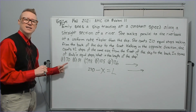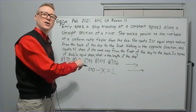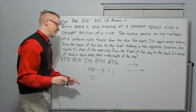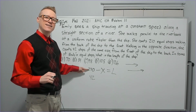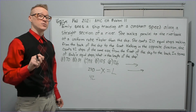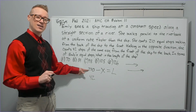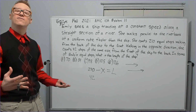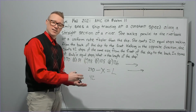Clearly not. The lowest answer over here is 70. So then if you freeze Emily now and have the boat go, because she's gone so far the length of the boat, but think about this. Do you notice anything about 42 maybe in relation to 210? If you do, it'll probably clue you in that you might be on the right path. Namely, this is 1/5 of 210. So if she goes 1/5 of her steps, the boat's going to go 1/5 of its distance when it gets to travel the equal amount of time that Emily just traveled.